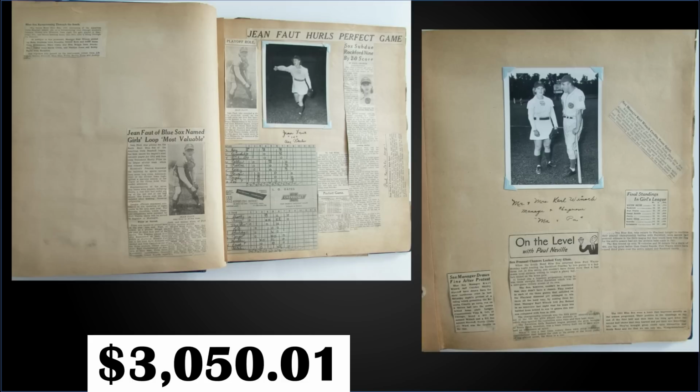Really a neat piece of South Bend, Indiana history. 25 pages with items on them. Pretty awesome. So $3,050. Wow.